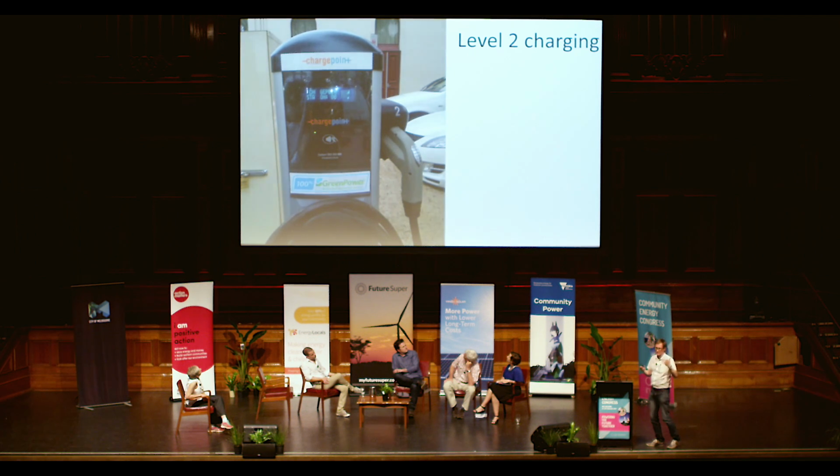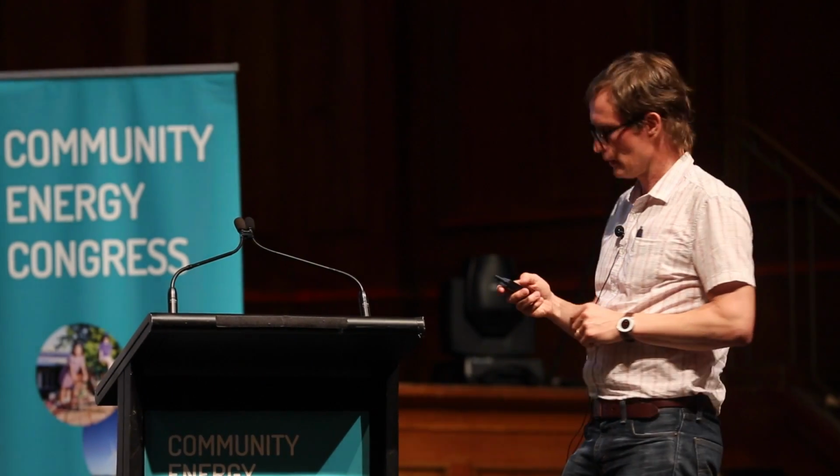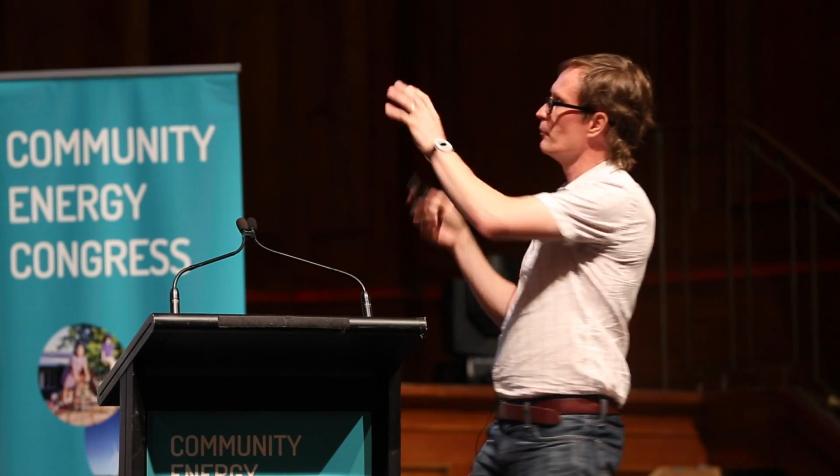So level 1 charging from a home power point, level 2 charging as fixed infrastructure at higher powers, 15 to 30 amps roundabouts. And incidentally, one of these units was launched in Daylesford on the weekend. Did anyone go to that event? Yep. So they're probably the mainstream public charging arrangements.